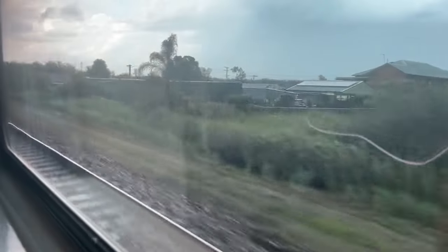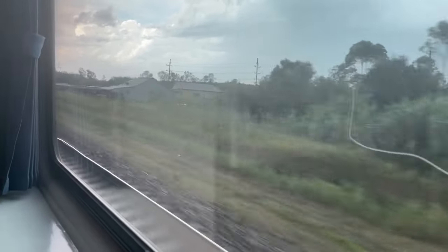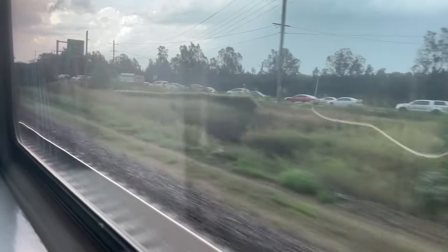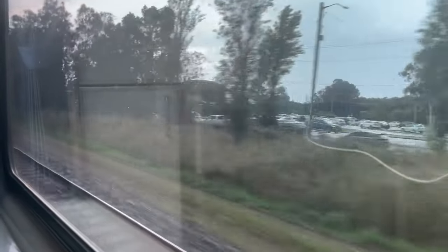Has been quite relaxing actually, hearing the rain coming against the train. Not ideal for filming, but it has been quite relaxing, just chilling out with that. So I always enjoy seeing the countryside, it's always the way. Yeah, looking fairly busy in the Hunter Valley this afternoon, a bit of traffic.